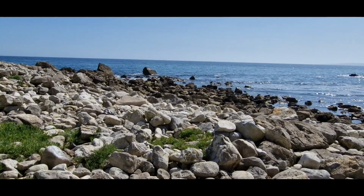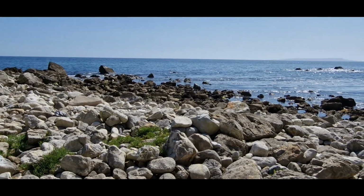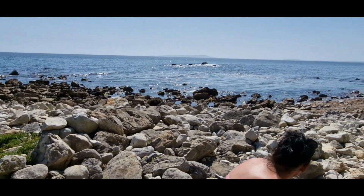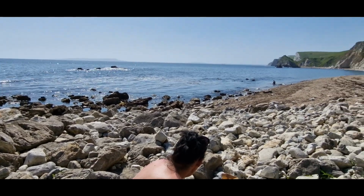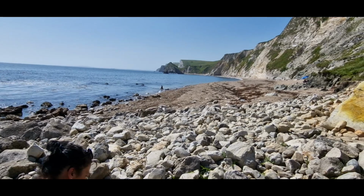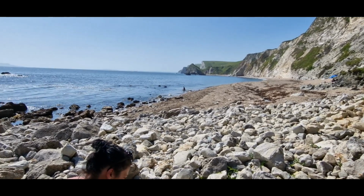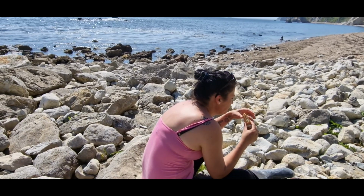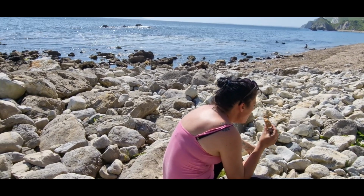Well, we couldn't get that big one out. It was too far degraded. It wasn't fossilised very well. So we're back at the beach, and we're going to head back up the hill shortly after a break, and then after that we're going to go down to Lulworth Cove just to have a quick look and go home.